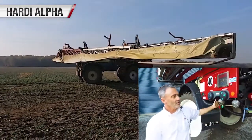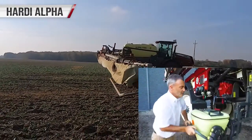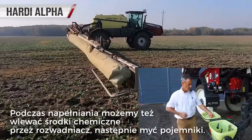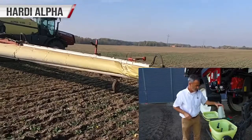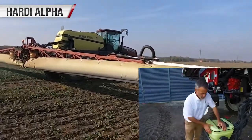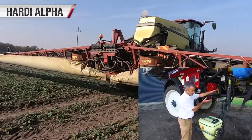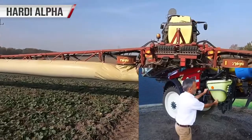In the filling process, we could also be working with the Chem Filler, and here we have this unit where we would be introducing our material, and then we could wash the containers. Then at the end of it all, we would operate this, and it would wash all the inside. This is done with clean water, so this is clean at the end, and then when we're finished we go back up there.